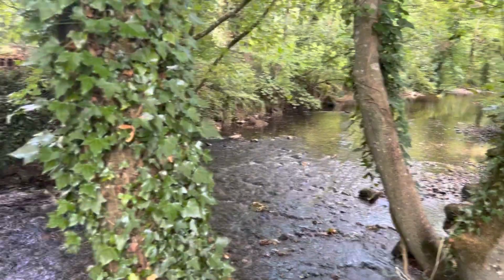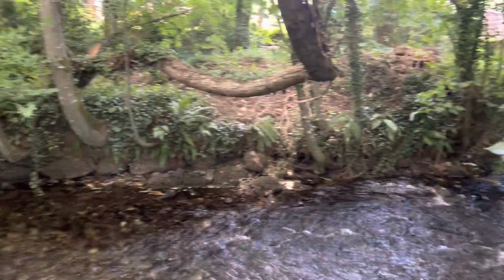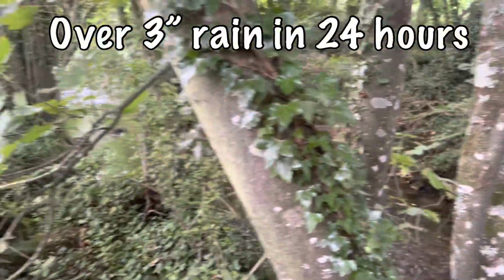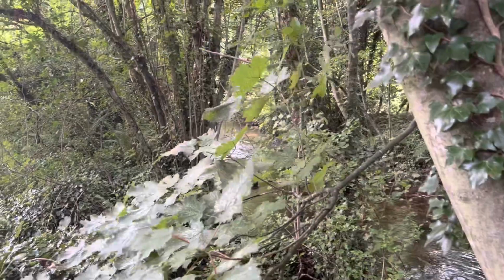This river looks tranquil enough now, but 10 years ago in July 2012, this flooded. Did a lot of damage to the village of Yealmpton.